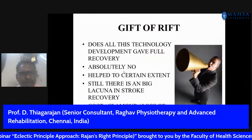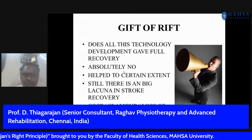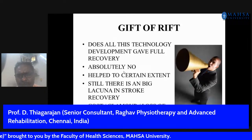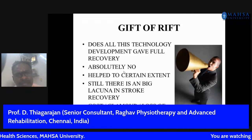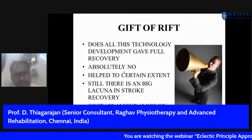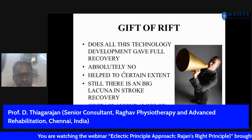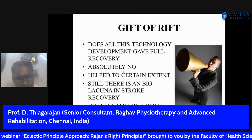Does all this technology development give full recovery? Absolutely not. If you use only robotic therapy for hemiplegic patients without using these approaches, do you think you will succeed? No. Robotic therapy is a part of neurological physiotherapy. It's stroke physiotherapy, you could say. It will help to a certain extent. Still, there is a big lacuna in stroke recovery.